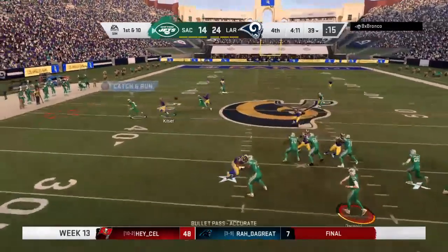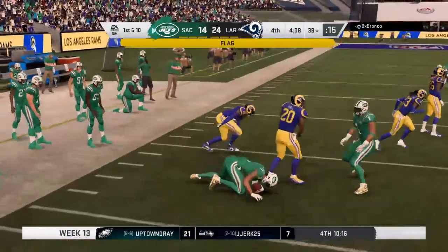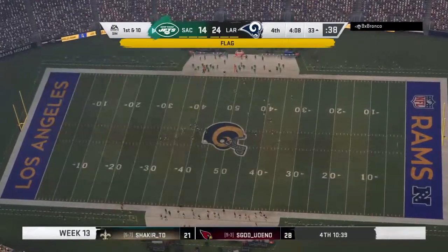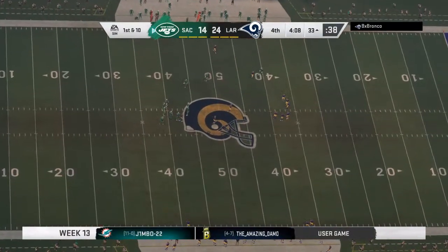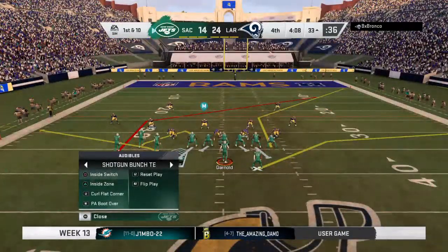Here's Darnold. Into the hands of his receiver, Anderson. And he'll be brought down somewhat awkwardly here, and a late flag as well. I think this one's going to be a face mask. After the penalty, a fresh set of downs. It's 1st and 10.